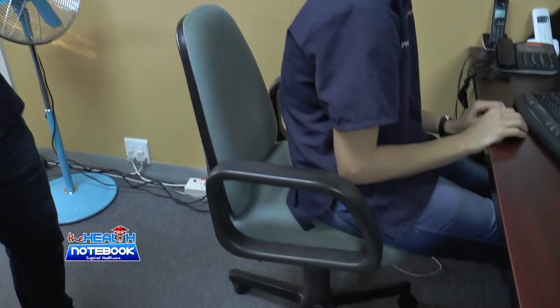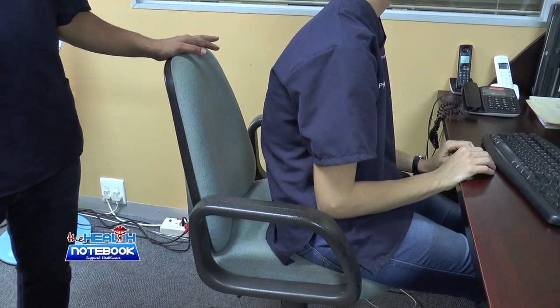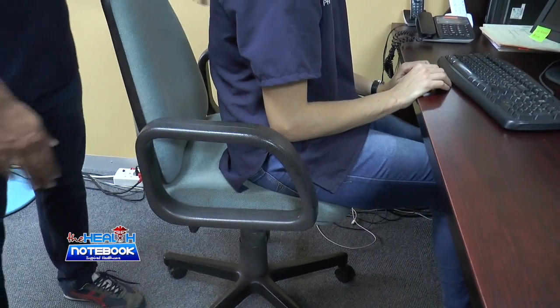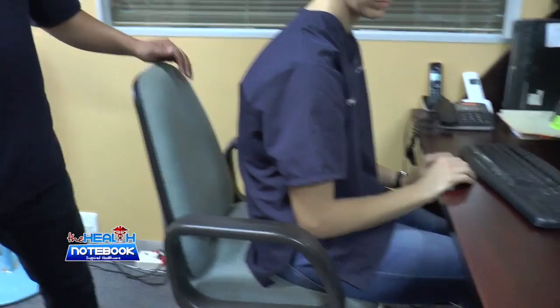Okay, the features of an ideal chair is that it has to at least have a little bit of a high back. Okay. And it should be adjustable. It should be height adjustable as well, and ideally armrests as well for you to rest your arms. Now, in terms of the base as well, should it be swivel? Should it be a fixed base? Ideally it should be swivel, for you to then move your whole body.